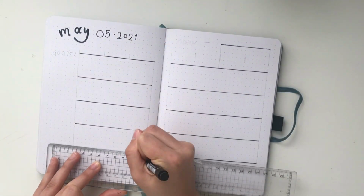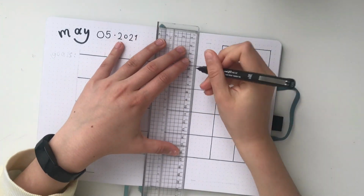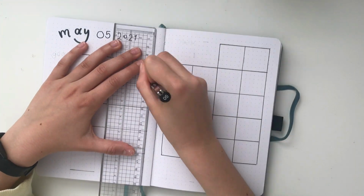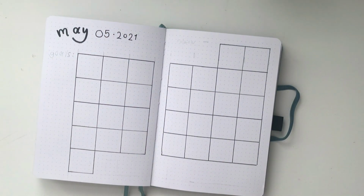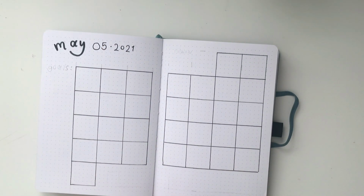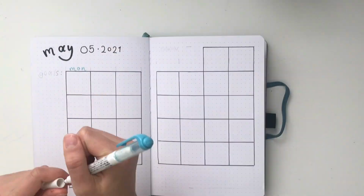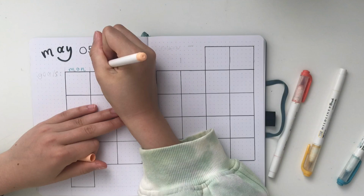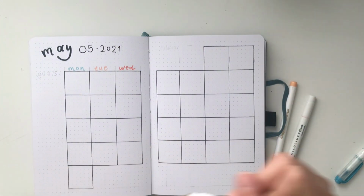Now for my May calendar spread, I just did the usual layout, the double page calendar grid layout. This month was kind of annoying because it had six rows on the calendar. It had one extra day at the bottom, so the last day is a Monday, which is annoying, but it looks cute, so I can add some more buildings on the bottom, I guess. I'll work with it and it'll be fine.